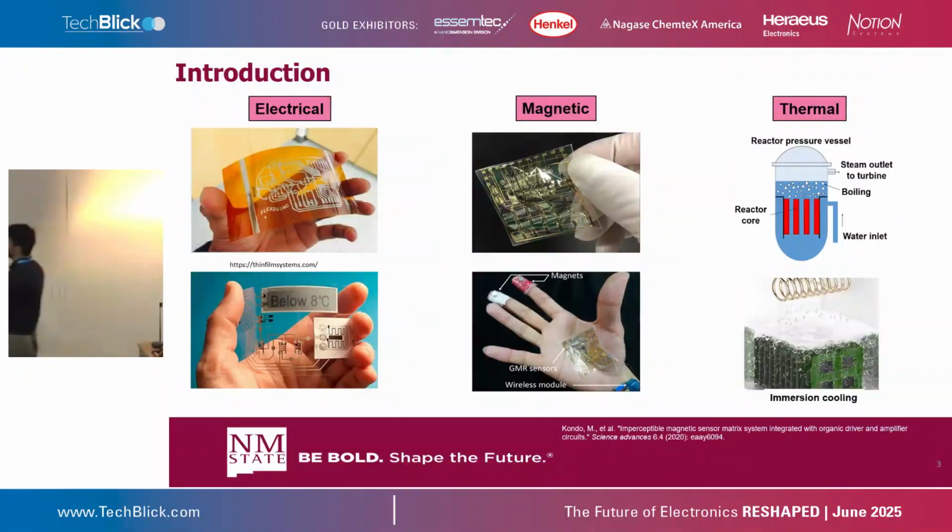And the last one is thermal, with immersion cooling, which we're currently working on as well, where you can create passive cooling systems. You can create nickel structures in such a way that the heat is dissipated outside into the non-ionic coolant and so on. Copper has an electrical application, but with nickel you can have magnetic and thermal applications as well.